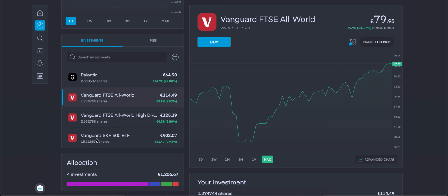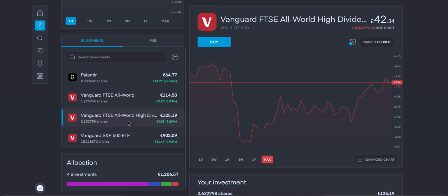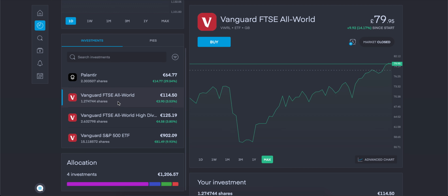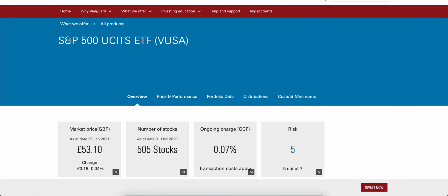So you'll see here in my portfolio, I've got VUSA, which is my biggest holding, which tracks the S&P 500. I've got an all-world high dividend yield, VHYL, and then another all-world, VWRL. So these are the three ETFs I'm going with for the time being. I'd really recommend, if you're investing in Vanguard ETFs, to go onto the Vanguard investor website, where they do a really detailed breakdown of what you're actually investing in.